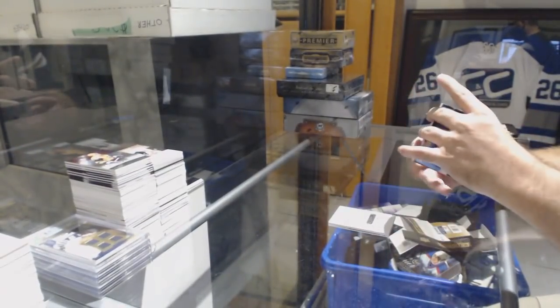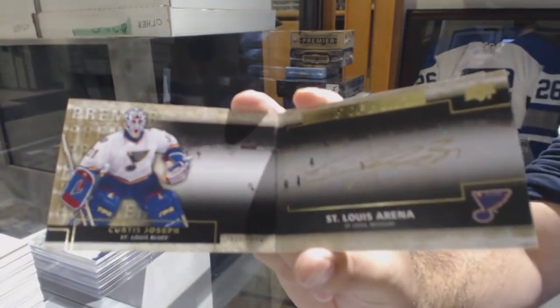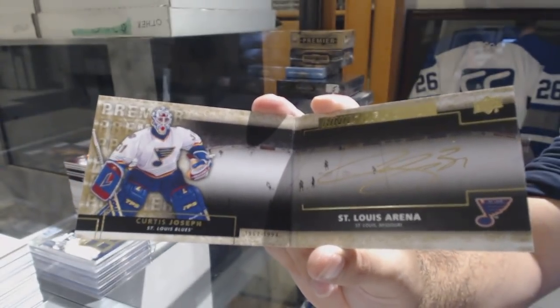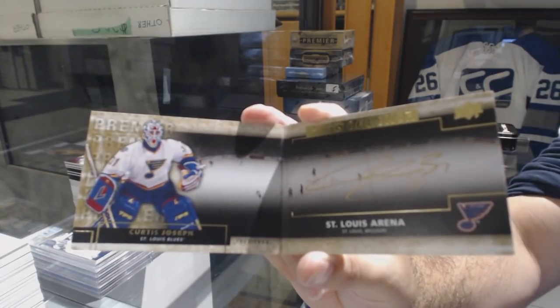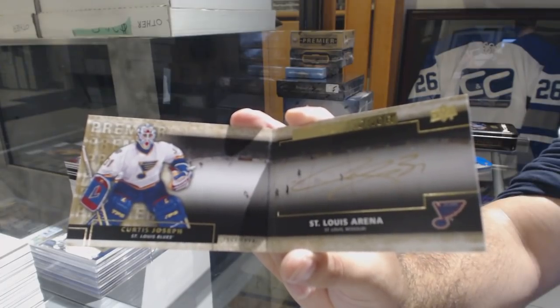Rinks of Honor autograph for the St. Louis Blues, Curtis Joseph. That was Nashville? Okay, thank you. That's a cool one. Curtis Joseph.